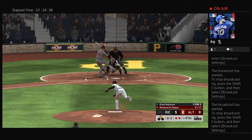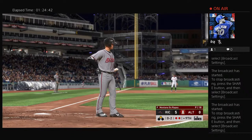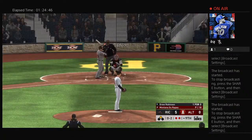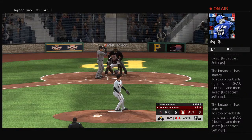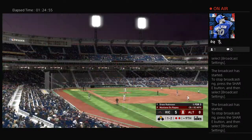Now the 0-2 pitch hit on the ground down the first baseline, but this will wind up foul. Still 0-2. 2 out here and a runner at second. Curveball, but he can't get him to chase it. 1-2.